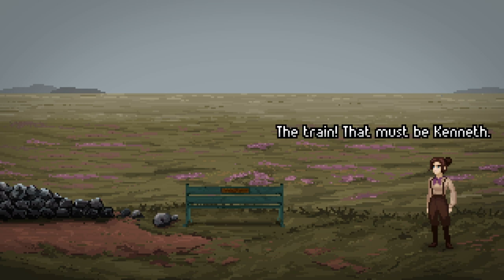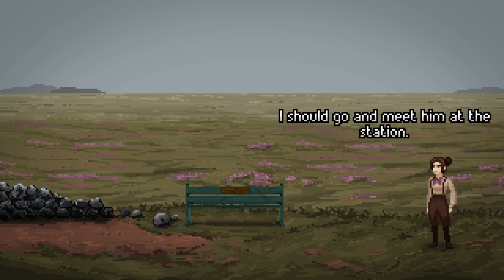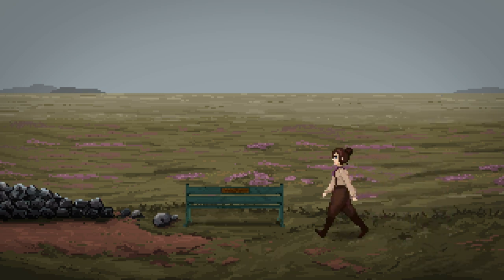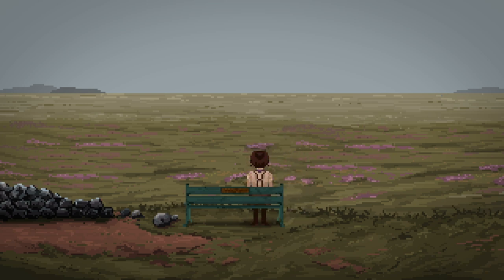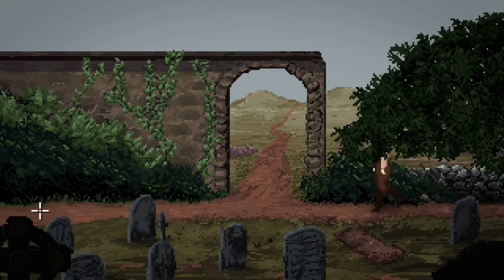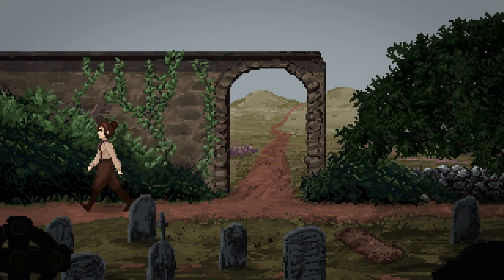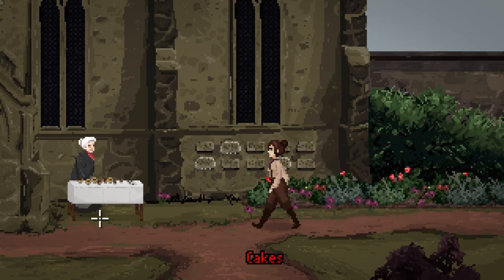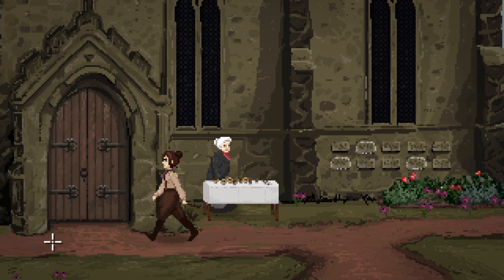The train! That must be Kenneth. I should go and meet him at the station. Okay, we gotta head to the train station. I'm just gonna sit. Granted, nothing happens. We already got the achievement for this, so let's just, I guess, head to the train right away. I will buy a cake from her one of these days.